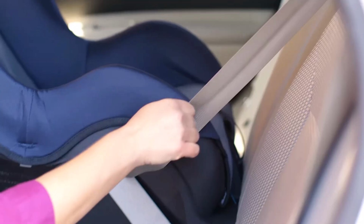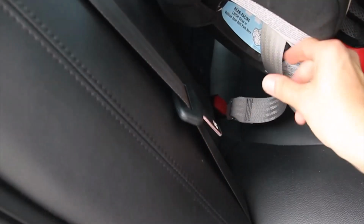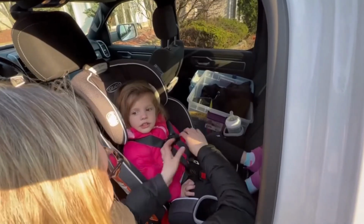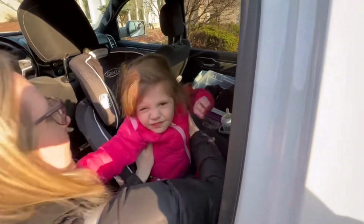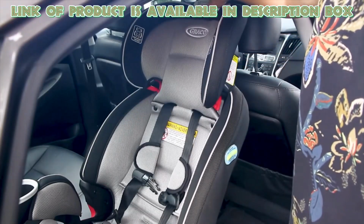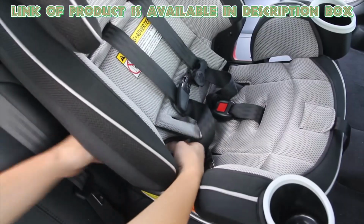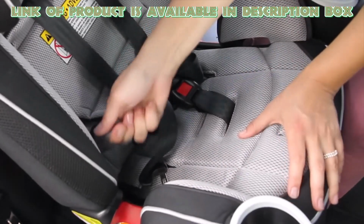They can be securely installed using either the vehicle's seat belts or the latch system, depending on your car and the seat's design. Convertible car seats do not rotate, which can make it harder to lift your child in and out, especially when the seat is rear-facing. Also, these seats are not made to be taken in and out of the car. Installing them can take some effort, especially when changing the direction from rear-facing to forward-facing.